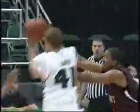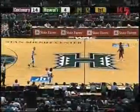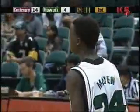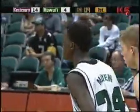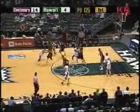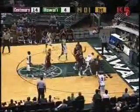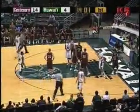Centenary really overplays a lot. They've got 4 team fouls already. Amos playing hard. Bobby Nash likes that. But the biggest Hawaii problem right now is Hawaii only shooting 25% from the floor. They normally shoot 42. So Lance Hill is second foul. Now Mayan into the game for the University of Hawaii.